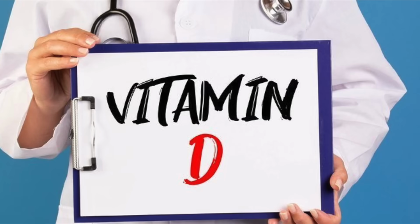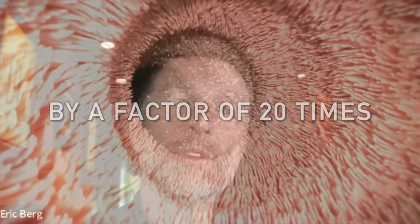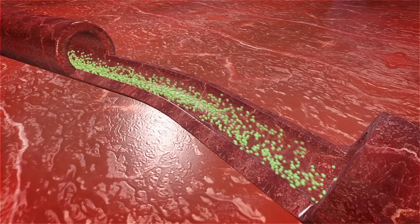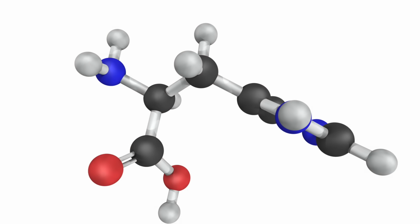Okay. Now, vitamin D helps a person absorb calcium in the intestines by a factor of 20 times. If someone doesn't have enough vitamin D, calcium really won't be absorbed in the blood too well. And so vitamin D is all about raising calcium in the blood, but vitamin K2 takes it to the next level. It takes the calcium from the blood and it pushes it into the bone. And the way it does this is it activates certain proteins.